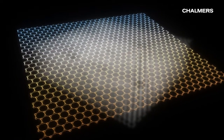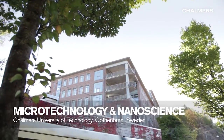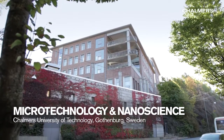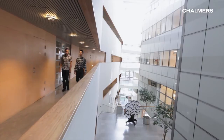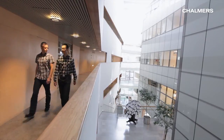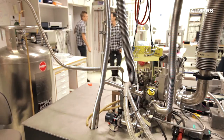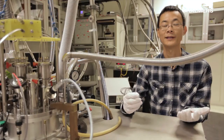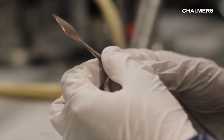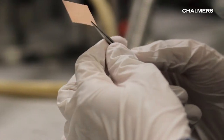That is graphene. Chalmers University of Technology has been honored to coordinate one of the European Union's biggest ever science projects, the Graphene Flagship, and the time has come to take the supermaterial out from the research labs and into everyone's lives. As we are speaking, there are more than 100 research groups all over Europe working on applications of graphene, and samples like mine are their raw material.